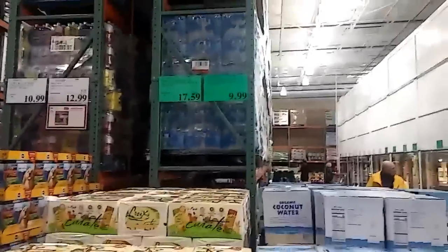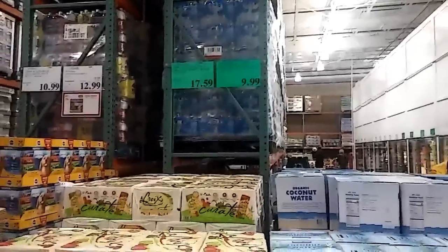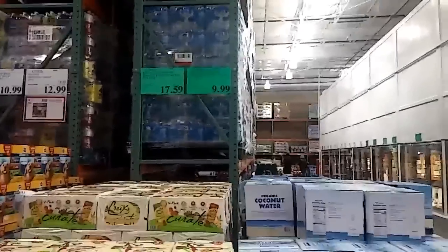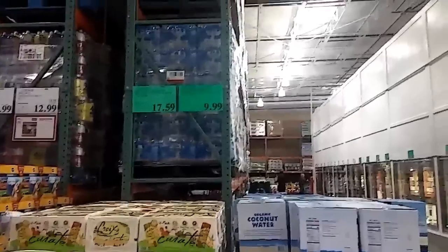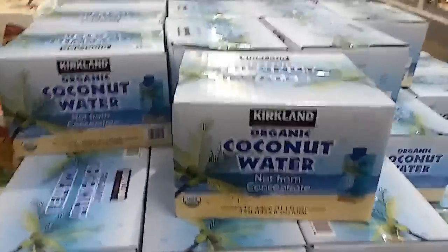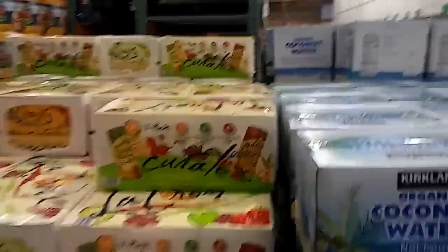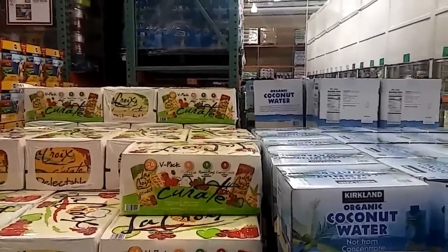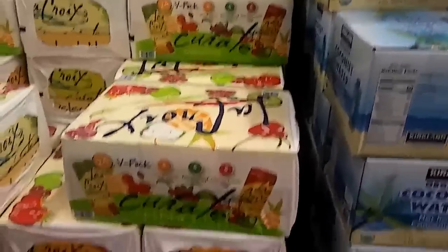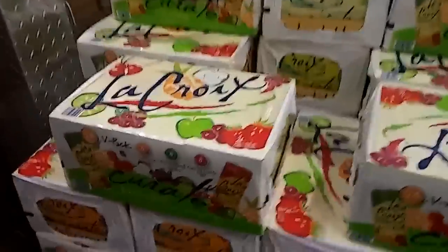Okay, so here we are finishing up at Costco. I think we've already gotten these organic coconut water. I don't know if it's the same size. I have to go back and check. If it is, then we won't count this one twice. But we definitely have this organic coconut water, this brand. Well, you know what? This is a B pack.